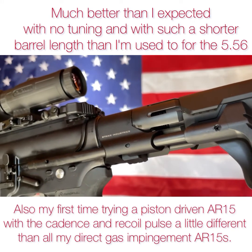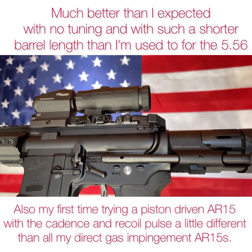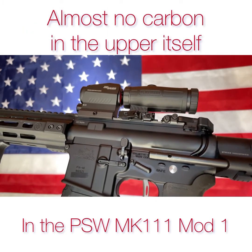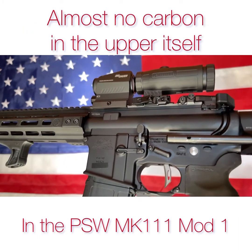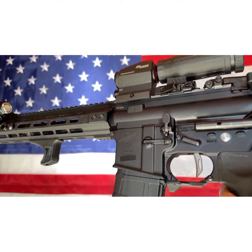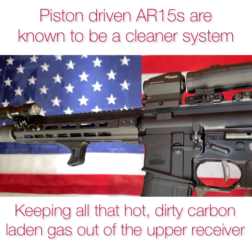When I got home, I did clean it, and there was a considerable difference in how much carbon was in my direct gas impingement AR-15 compared to this piston-driven AR-15. There was almost no carbon buildup, and I was highly impressed, and that's one of the reasons why I chose this particular upper.